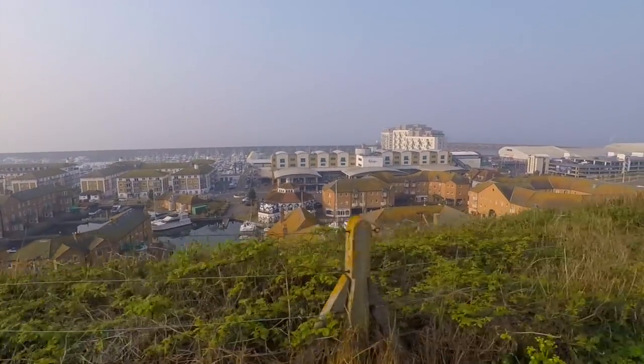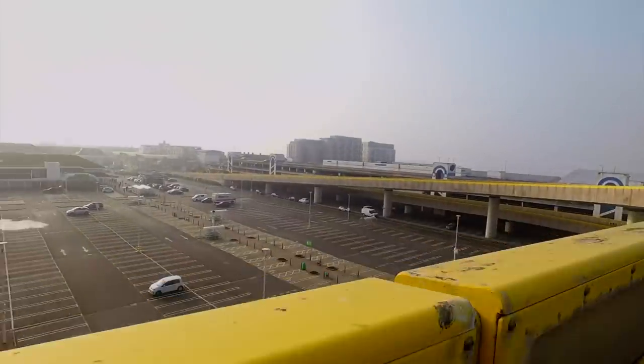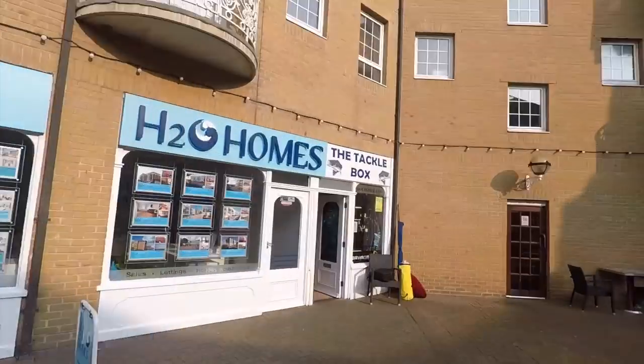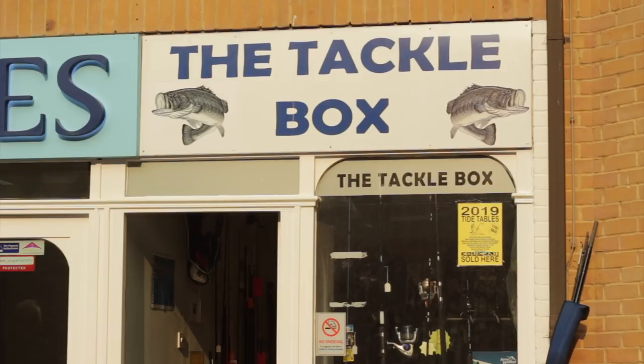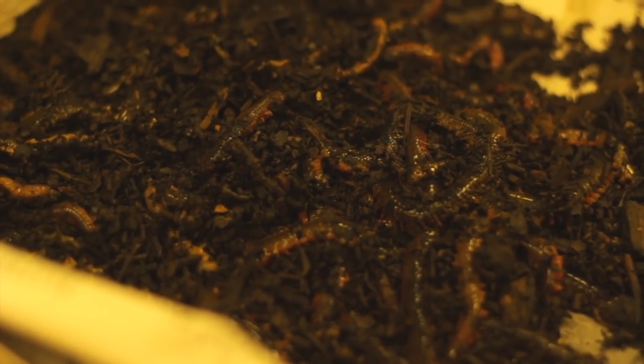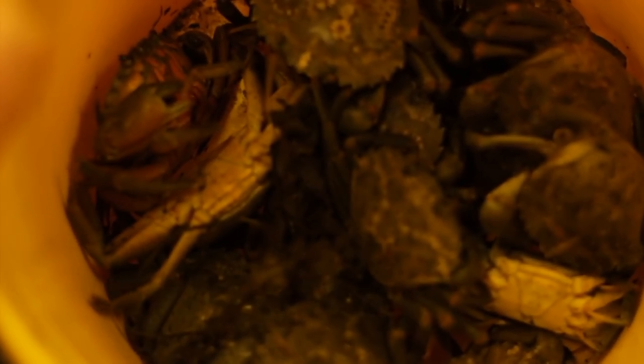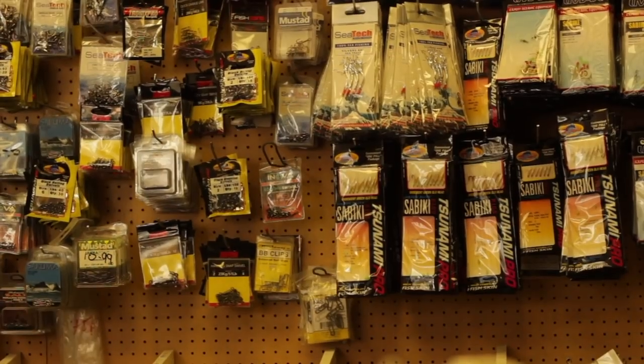There are a couple of ways down to the East Arm, but I wanted to go down to Marina Square. Nice early start. The tackle shop opens at 7, and that's where the tackle shop is. Picked up some more rag and some peeler crab as well while I was there. They also come and take the money at the wall, so they get to know what's being caught. It's always worth paying a visit, spending a few pounds, see if you can get some tips.